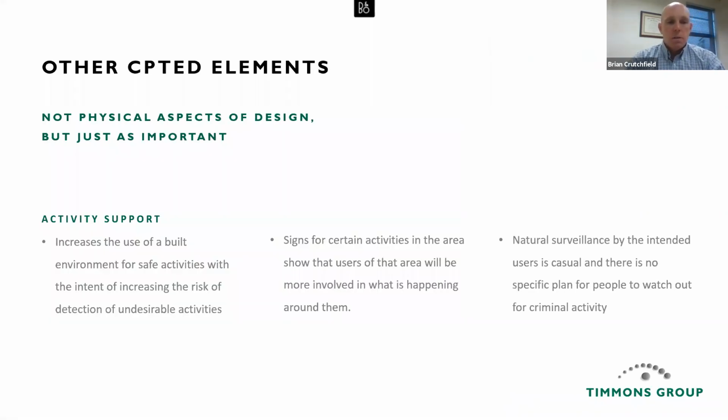Other CPTED elements, the activity support. Whenever we can create activity in specific areas, it increases the use of the built environment for safe activities, with the intent of increasing the risk of detection of undesirable activities. So more people that are there, it's going to naturally deter some of those activities, but it's also going to increase the chances of that bad activity being caught than if it's not used or not purposeful activities being planned around it.